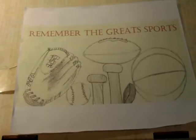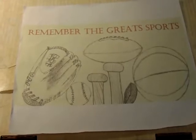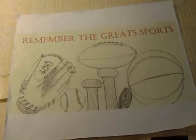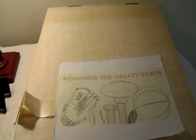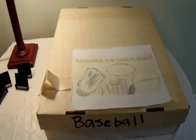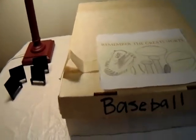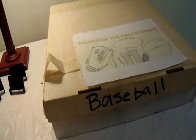Welcome back to another episode of Remember the Great Sports. This is part 2 of my card show pickup video. And the reason I cut this into 2 parts is this is actually a 5,000 count box of cards. But realistically, there's probably only about 4,000 in here. So you ask me, what is the significance of this box?